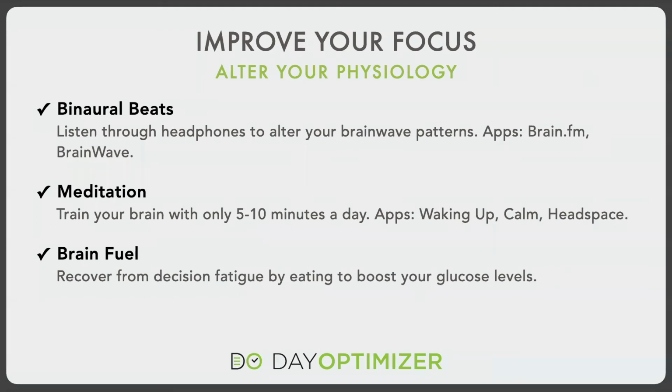The next one is binaural beats, and this is one that not everyone has heard about. A binaural beat is when you play a slightly different frequency into each ear. So you need to use these with headphones, and it can actually entrain our brainwaves into certain frequencies. So it can put you into a focused state or a meditative state or a relaxed state using just audio.